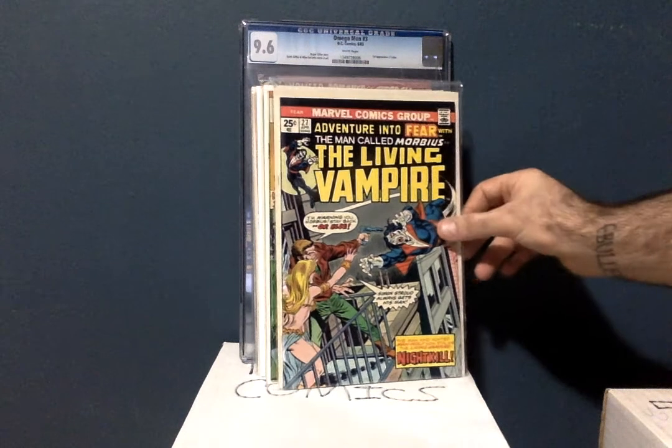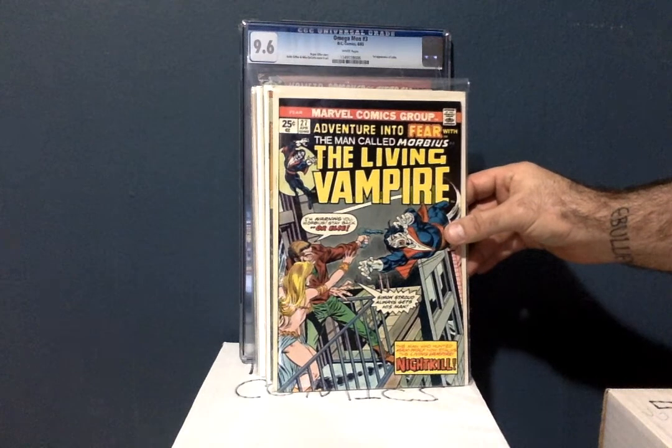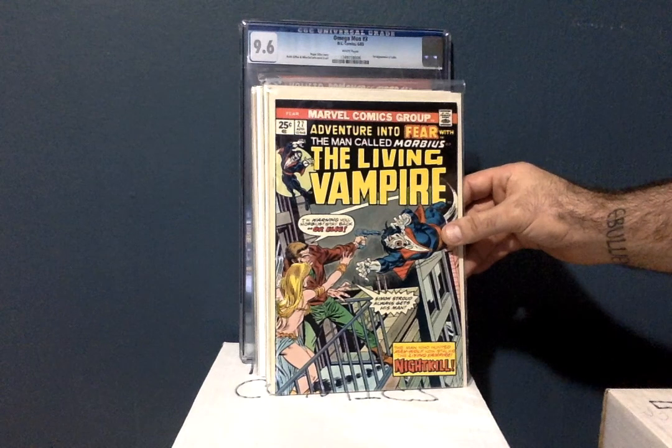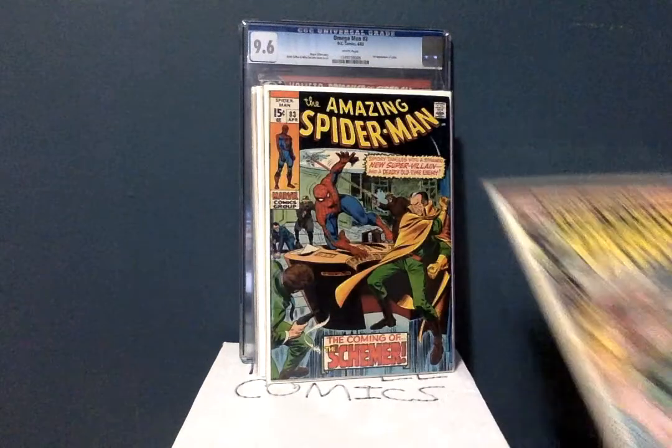This is a VF Plus, VF Solid. I got it for a few dollars, so it was a pretty awesome grade. Yeah, it's really great. You can't go wrong for a few dollars.